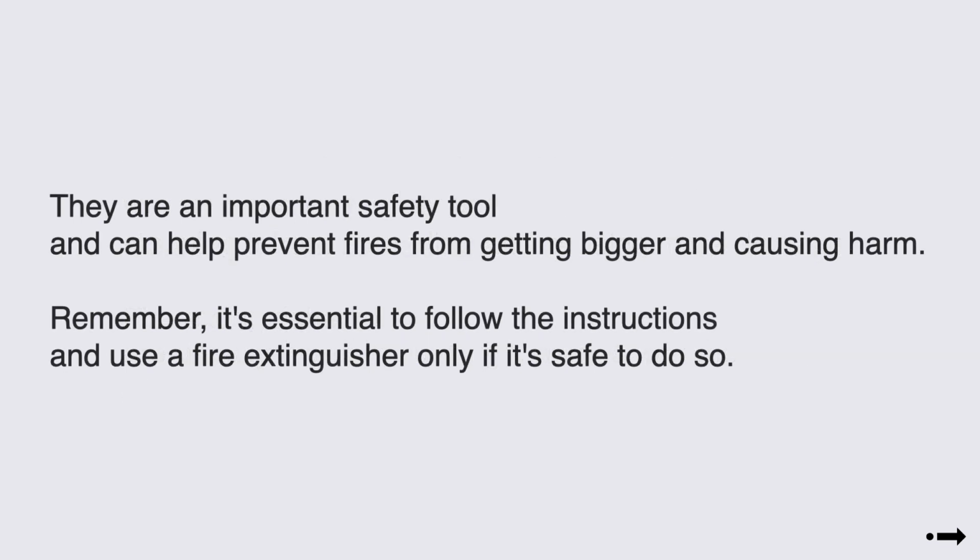They are an important safety tool and can help prevent fires from getting bigger and causing harm. Remember, it's essential to follow the instructions and use a fire extinguisher only if it's safe to do so.